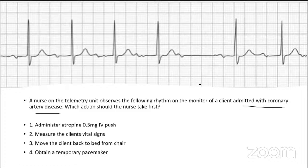You don't want to confuse this, because they would always give you answers that look correct. I know that your first line management for symptomatic bradycardias is usually going to be atropine. But we said we're using atropine for symptomatic bradycardias. Do we know if this patient is having symptoms? We don't. The only way we can find out is to assess. So again, number one is going to be wrong.